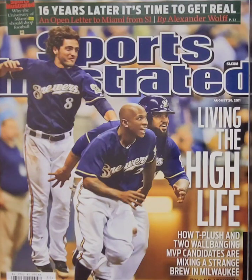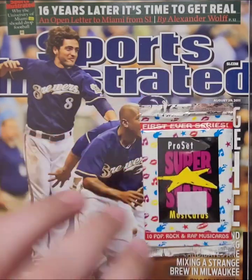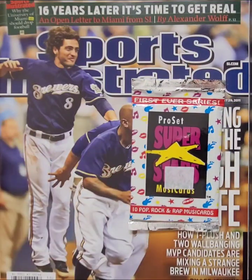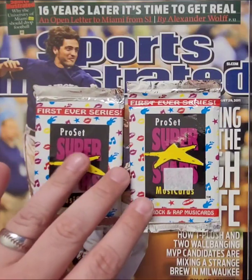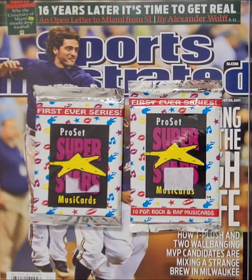First, these are from Pro Set. It's a Superstars music card. Pro Set Superstars music card. I'm not sure the year, but these were the closest to reasonably priced. They're a little less than double what I would want to pay for this. But like I said, it was one of the less expensive packs I could find, and something I am interested in. I have a little bit of a music collection, so those I'm actually going to rip at the end of the video. We'll take a look and see who we get there.